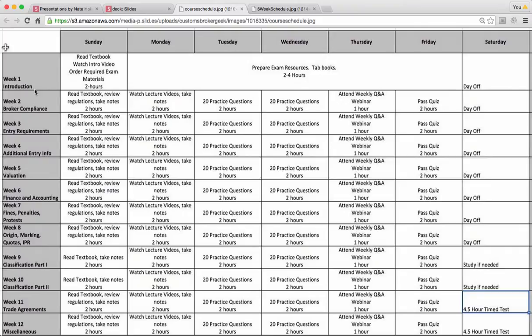And then there's 2 sets of homework questions. They're usually 20 questions each. And then once a week we hold a live Q&A call or webinar. I schedule for an hour, but we take as long as is needed to answer people's questions. And then Friday, I recommend taking your quiz. At the end of every module, we have a quiz, just like I described in the other schedule. The quiz is to make sure you understand before you move on to the next section. So that's how we structure our course.